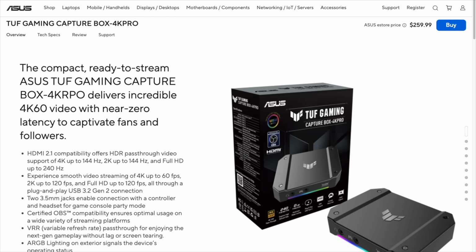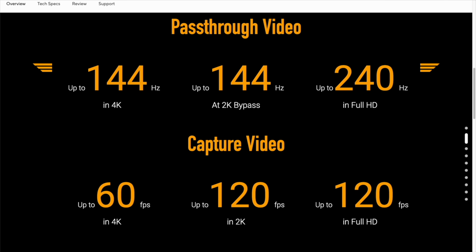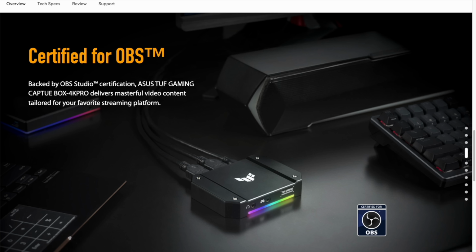Number one, it can record up to 4K at 60 frames per second, which I think is a good standard benchmark when I'm trying to test out mini PCs. In addition, it works with OBS right out of the box, which is what I use to record my footage, and so that's really handy as well.